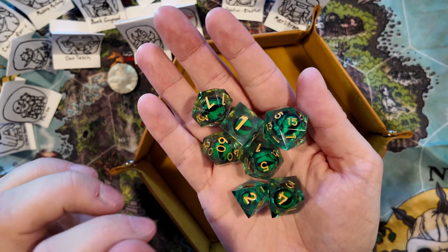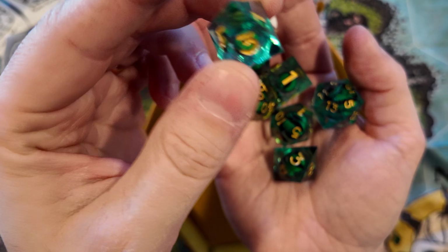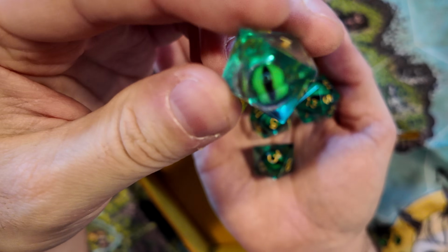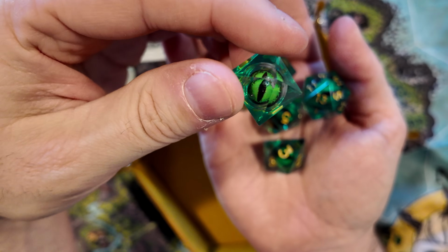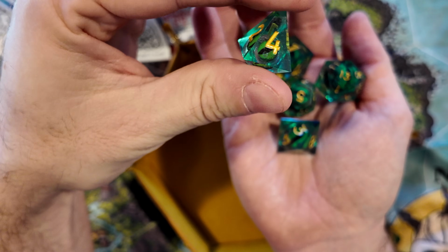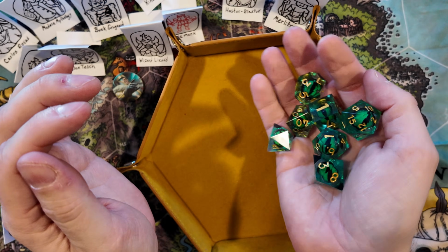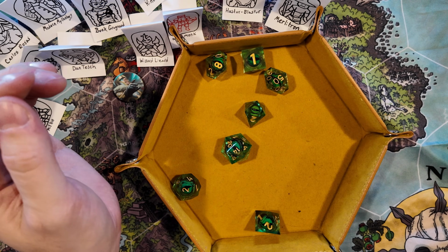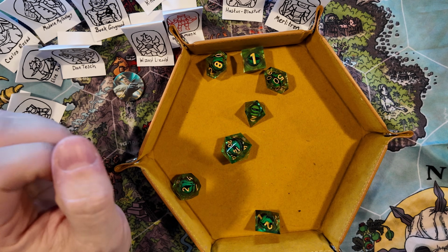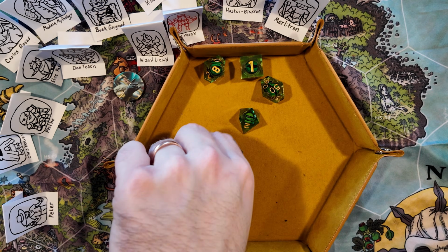I won't touch on these for too long because I don't like to give negative reviews, but I don't know. These aren't as egregious as some of the others I've seen, but they have these fun little inclusions, which are these eyes that are always looking up at you. I actually like this style of D4. But I will probably never use these in a game because they're just so shiny and there's so much going on that sometimes I can't really tell what the result is, and that is not my favorite thing with dice. So this might be one of the first sets I end up giving away.